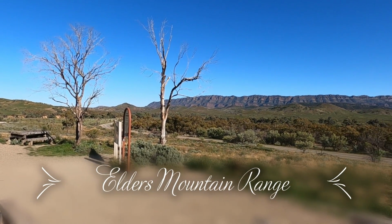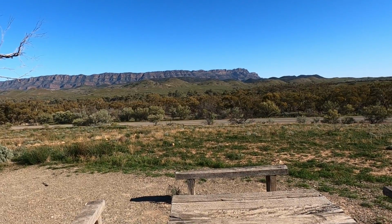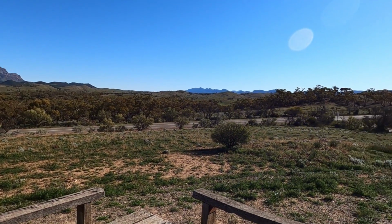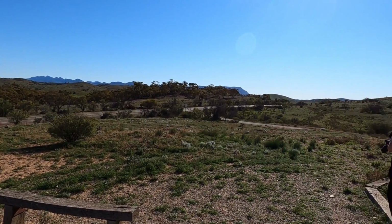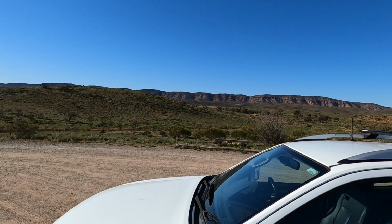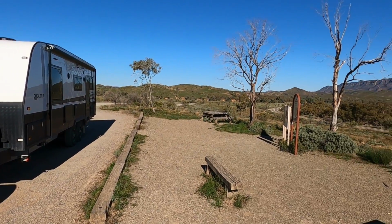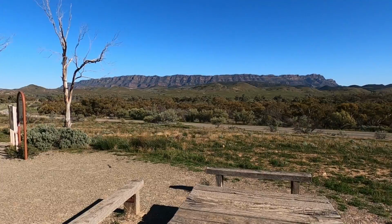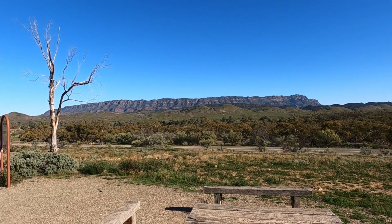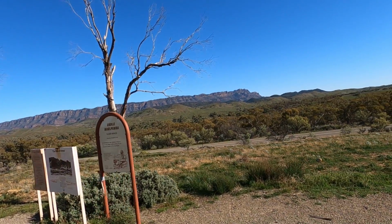Here we are at a lookout in Flinders, and the mountain range here is what they call the Elders. We stopped at another place just down the road. We got hunted on by the local indigenous people who were doing a film or something. They didn't want us there. So we've come down to the next one. They are pretty specky country. The Elder Range, yeah.